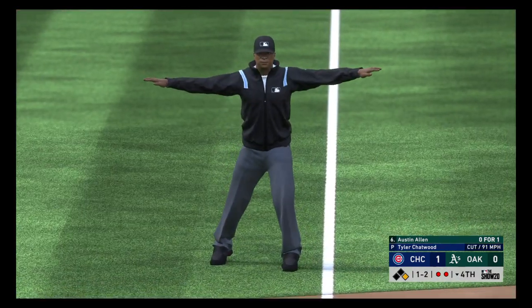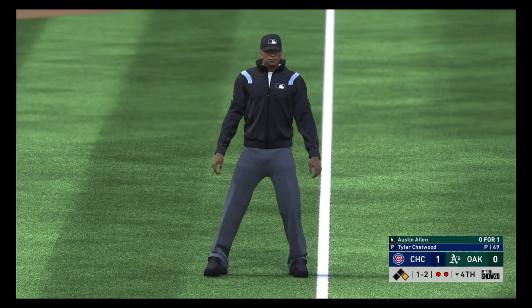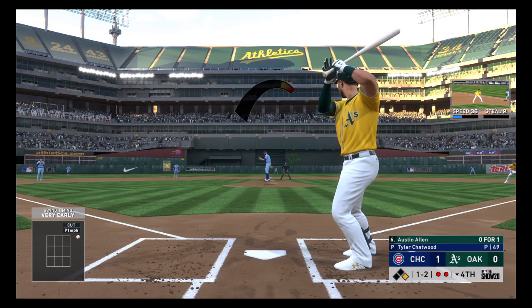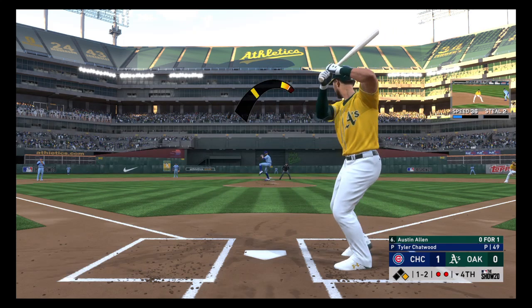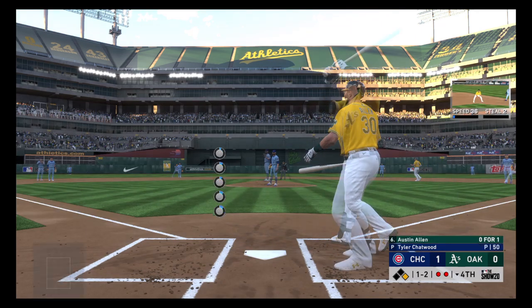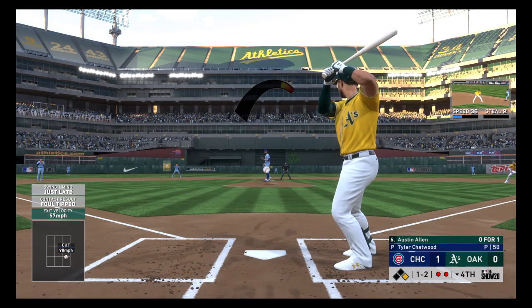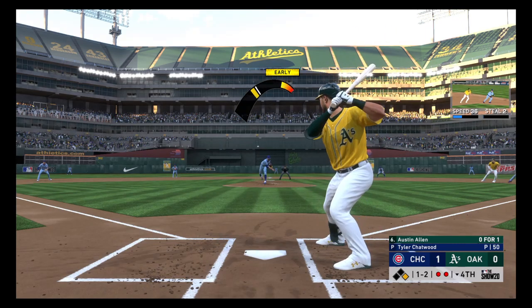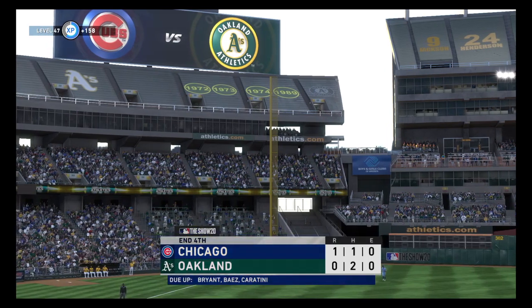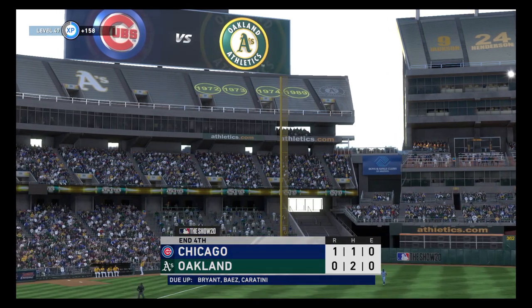And a check swing here. Did he go around? No, says third base umpire Clyde Washington. It's ball one. The 1-2. And he struck him out, his seventh of the ball game, and that ends the inning.